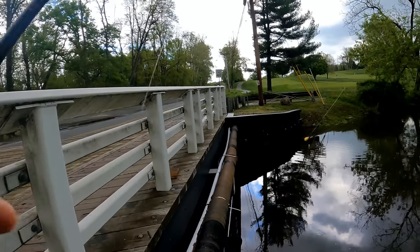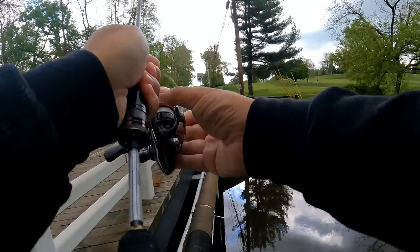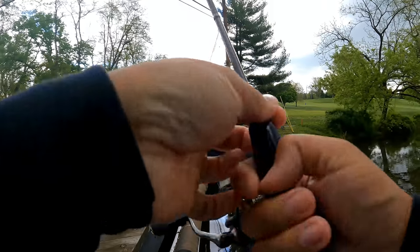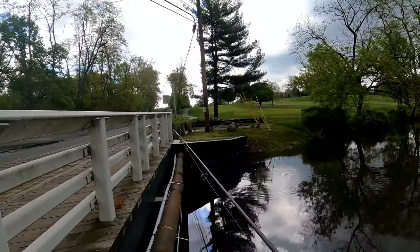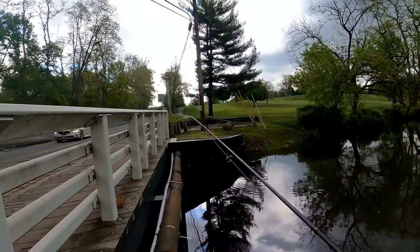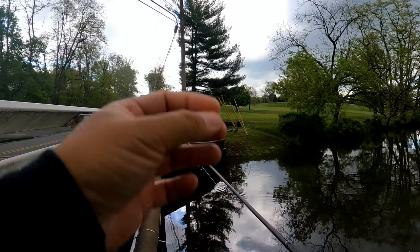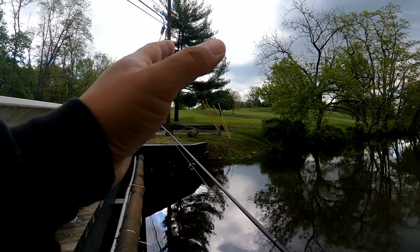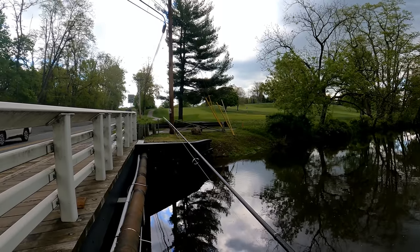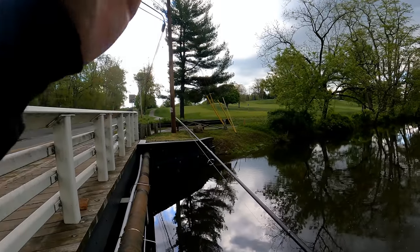Man, now I'm in a real dilemma. Once you catch the first one, and I don't got a cooler with me, I'm putting them in the Ziploc, that's a big problem, because trout spoil real fast. So I'm gonna attempt to catch a few more over here real quick, and we're just going to boat.